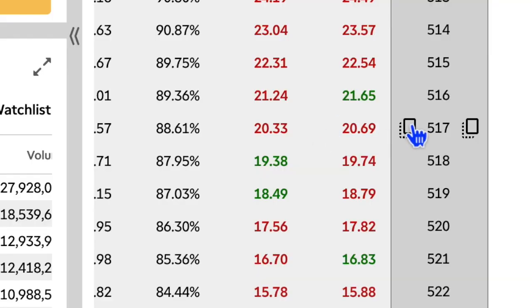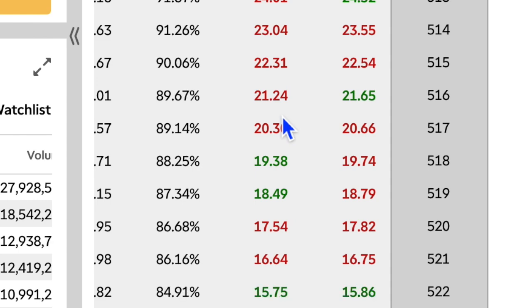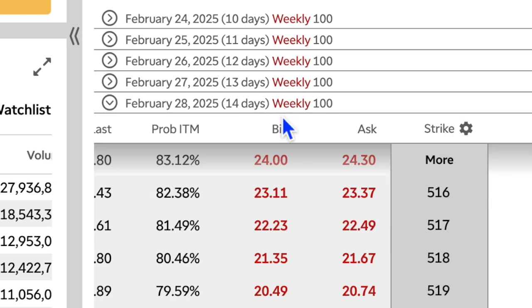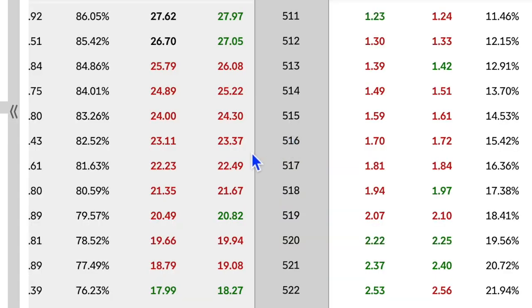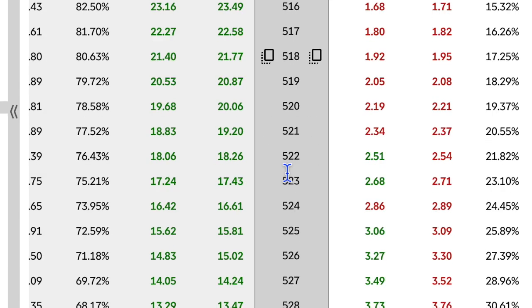It looks like the February 21st expiration will not allow me to increase the strike price, so I'm going to look out at February 28th. On February 28th, I can generate a net credit rolling to either 516 or 517. And since my priority is raising the strike price right now, I'm going to try to roll out to 517 for any net credit at all.